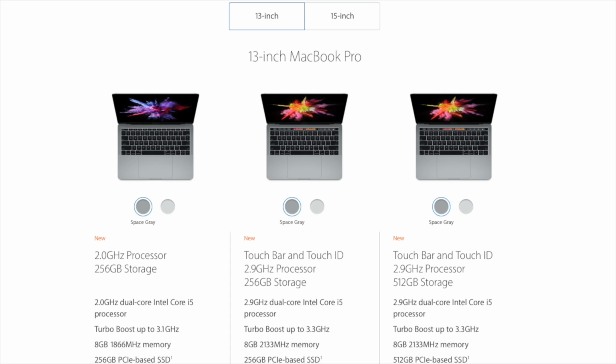There are now two 13-inch MacBook Pro models, the non-Touch Bar and non-Touch ID model, and then the one with the Touch ID and Touch Bar. This will be confusing to a lot of potential buyers, so if you're going to look for a MacBook Pro online and you see the 13-inch MacBook Pro, if you're not paying attention, you might end up ordering the one that doesn't have the Touch Bar and Touch ID if you're not careful. Hopefully you'll look into the details right underneath it.